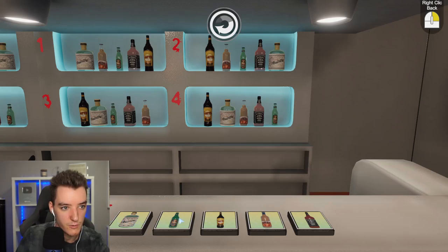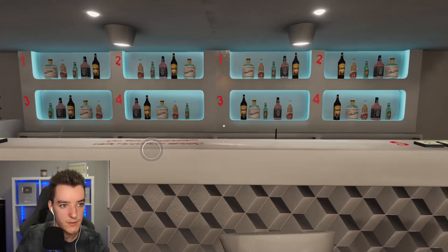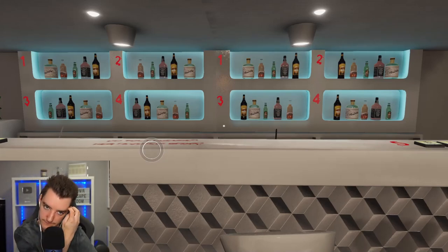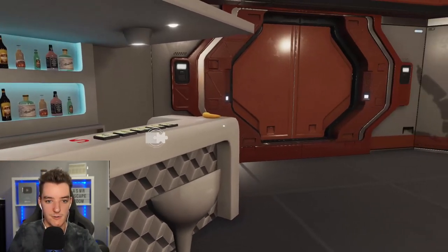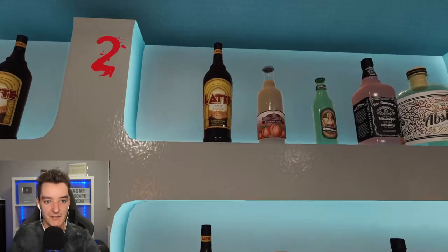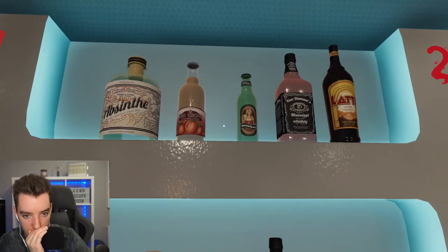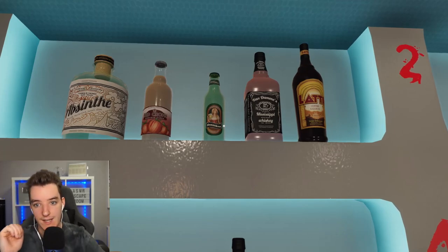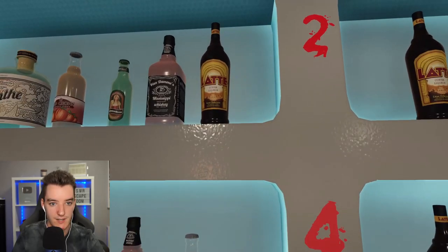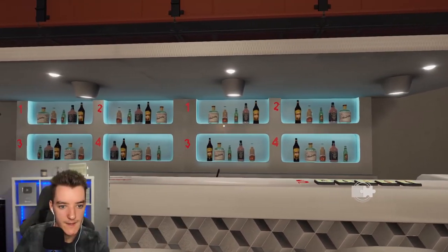So there's some sort of order we've got to do. So what's this about? 1 is absinthe, then that brown stuff. I mean, I don't actually know what it is. Let's go and take a look. Okay, so 1 is absinthe, then red crown, then Hansiken, then Mississippi whiskey, and then latte, which is a coffee liqueur. Okay, so we have some sort of specific order, and that is 1.